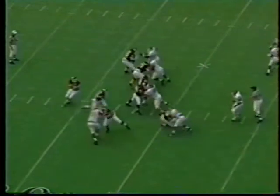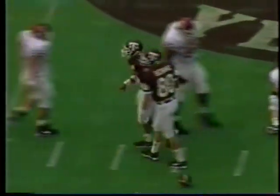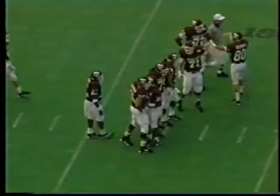No changes that I noticed in the offensive line. Play action. Throw the ball over the middle. Caught, apparently at the 50-yard line in a diving effort at midfield. And that is going to be Ryan Matthews.